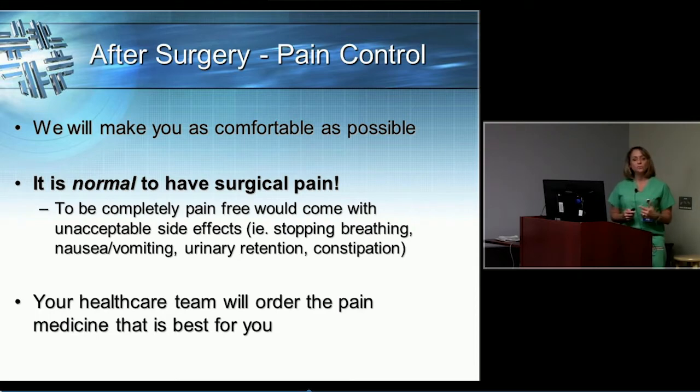But we try to employ what's called a multimodal approach. We don't just use narcotics. We also look at nerve pain medications, muscle relaxants, lots of different types of medications to keep your pain under control. And we will decide that collaboratively.